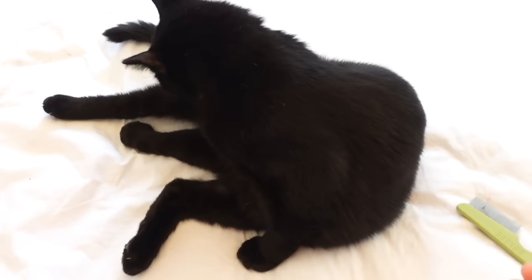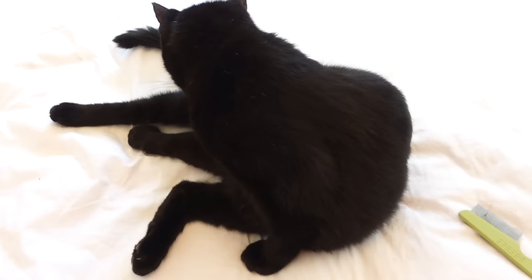There's like a 14-day flea cycle, so I'm just going to make sure that I continue to comb the cats and do extra vacuuming and cleaning.